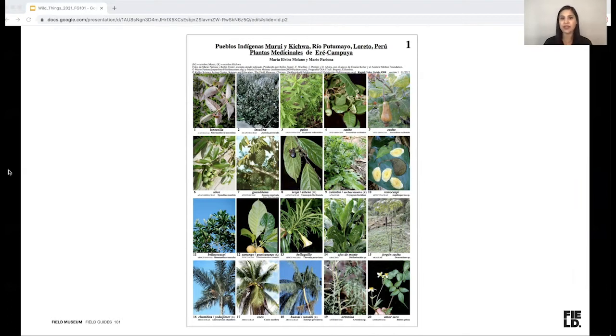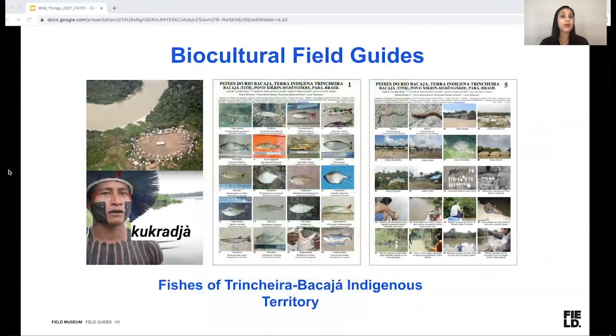An example of this is Medicinal Plants of Requena, Loreto, Peru. This guide documents medicinal plants that are commonly used in the Murui and Quichua community. Field guides are a great way to preserve local knowledge and tell stories. And as we create these non-traditional guides, questions arise. We ask ourselves, how do we gather local knowledge and stories of community? How do we include community and their voice in this guide?